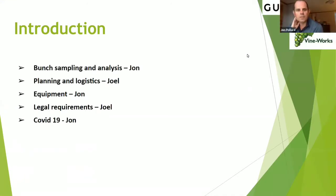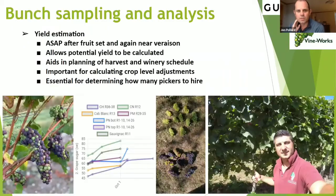Thanks, Joel. So this introduction here, it's just showing the agenda of the points that we'll cover. So we've got bunch sampling and analysis, we've got the planning and logistics, we've got an equipment section. Then towards the end, we've got legal requirements and a short common sense COVID-19 guide as well. There's a fair bit on some of these that will cross over a little bit.